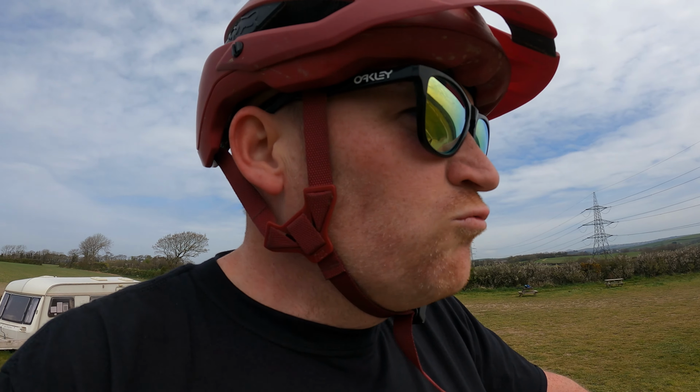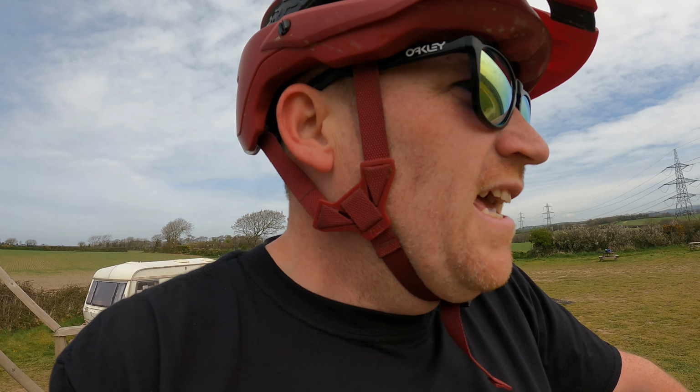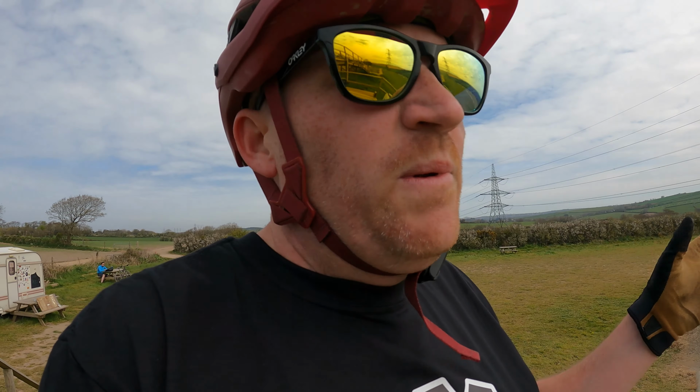Okay, so the Bodmin Beast was all rollable again. There's a few little sets of doubles you can probably make out if you've got the speed on, but plenty of tabletops and nice berms. And the nice thing I noticed, once you get past the pylon, the path actually splits.